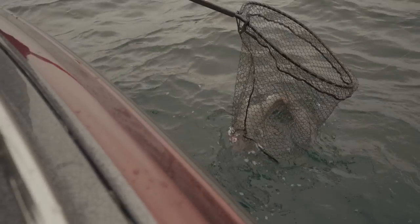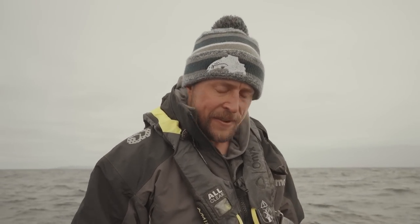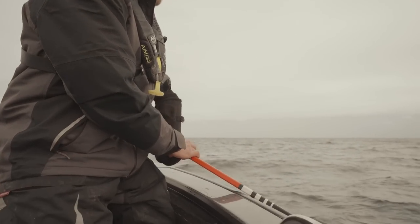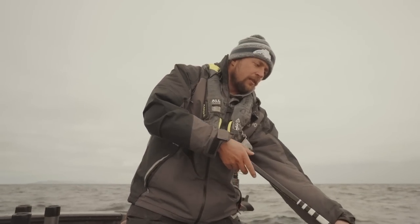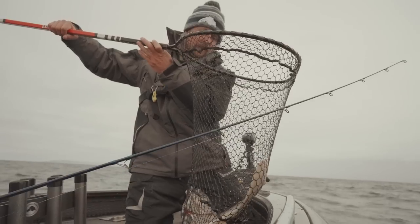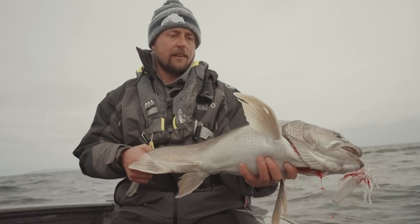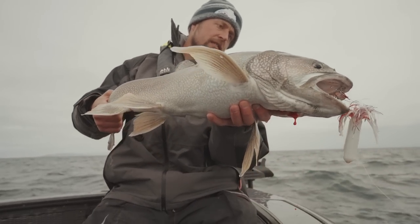Look at that. Wow. That's amazing. So amazing. Really cool. This fish has a really big head on it and a really small body. It's got those characteristics of a Siskiwit or even a humper. Let's take a look. Look at how skinny its tail is, and how big its pecs are. That's massive. Such a cool fish, full of character.